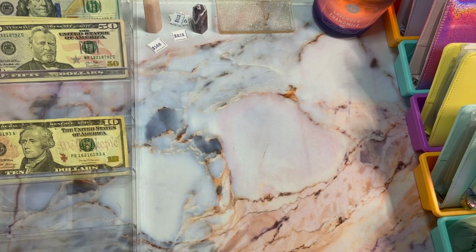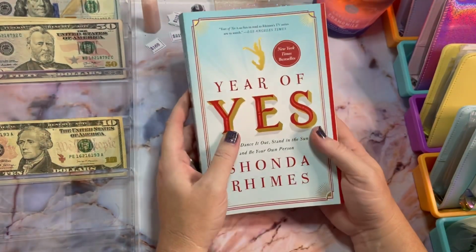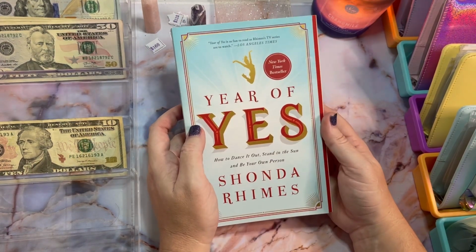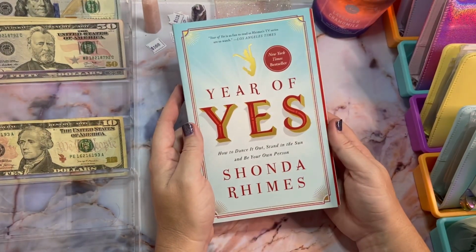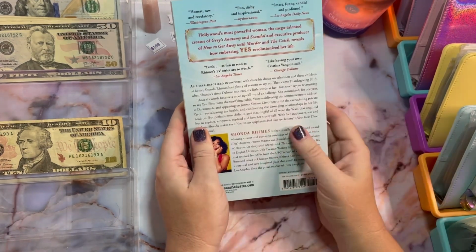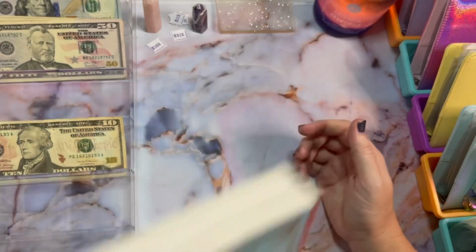And let's get on to our book of the video, which I haven't read yet, but I'm excited to show this off. It's going to be the next book I'm reading, and it's Year of Yes by Shonda Rhimes. Probably most of you have heard of Shonda Rhimes. She is the creator of Shondaland, you know, the TV shows Grey's Anatomy, How to Get Away with Murder, Scandal. I love Scandal. Most recently Inventing Anna, and then last year Bridgerton, which I loved as well. So this one is Year of Yes, How to Dance It Out, Stand in the Sun, and Be Your Own Person. And it's kind of just talking about finding yourself. And you know, she admits that she's an introvert. I'm an introvert. And she needed to say yes more, and so she wrote a book about it. So I'm very excited to read this. So this is the book of the video.